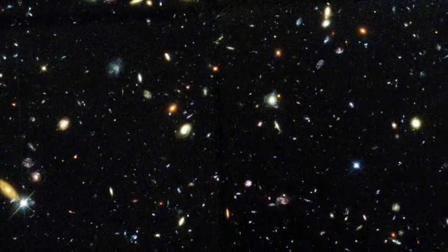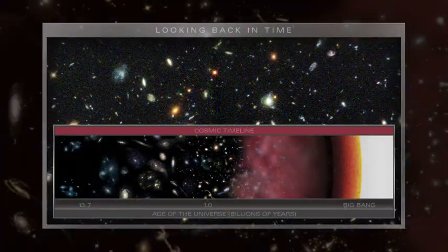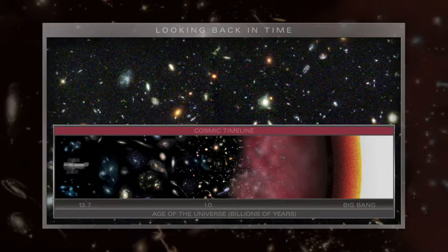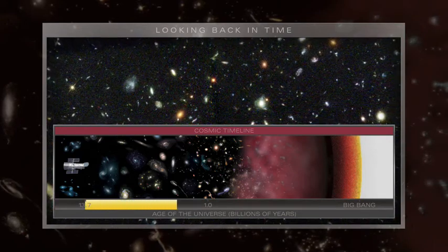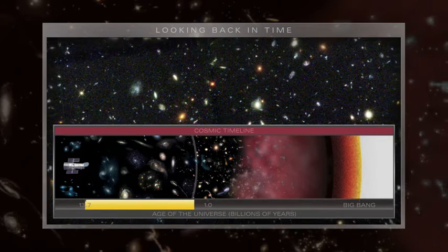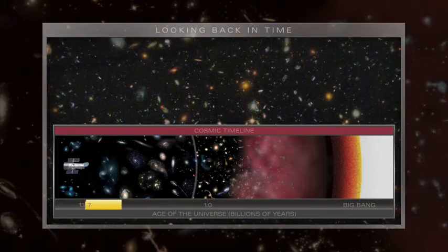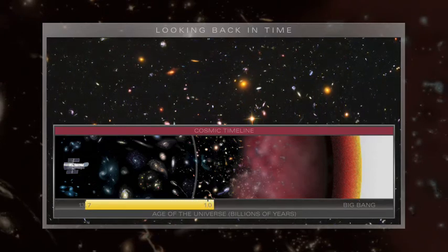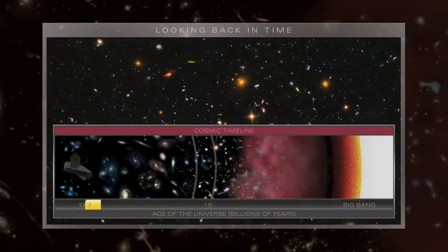To look far into space is to look back in time. In 1995, Hubble showed us galaxies as far back as 1.5 billion years after the Big Bang, the explosion that started it all. In 2004, the Hubble Ultra Deep Field pushed the frontier back another 500 million years. Webb will show us light from galaxies in their infancy, 13.5 billion years ago.